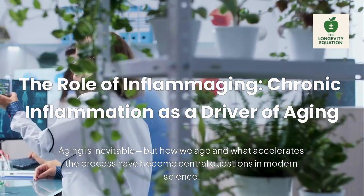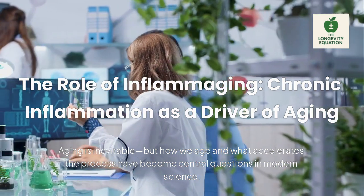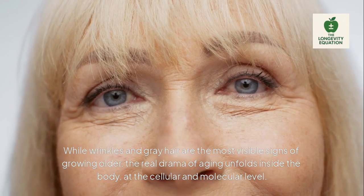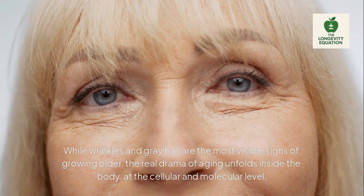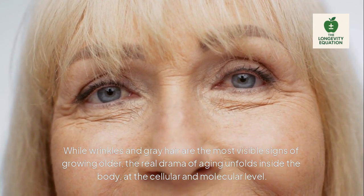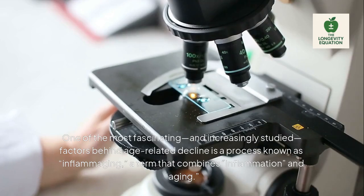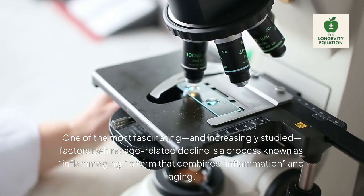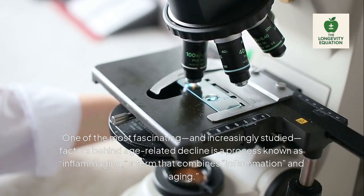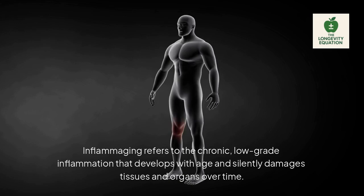Aging is inevitable, but how we age and what accelerates the process have become central questions in modern science. While wrinkles and gray hair are the most visible signs of growing older, the real drama of aging unfolds inside the body, at the cellular and molecular level. One of the most fascinating, and increasingly studied, factors behind age-related decline is a process known as inflammaging, a term that combines inflammation and aging.